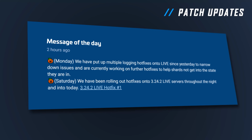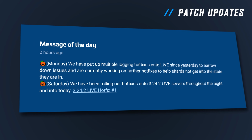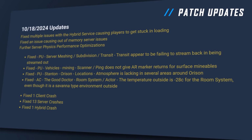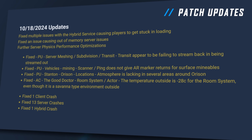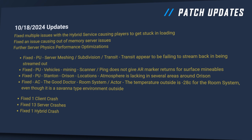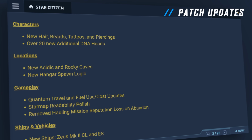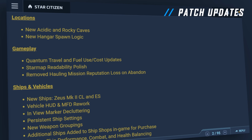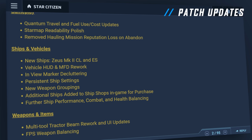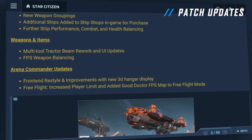Thursday, 3.24.2 went live before it was ever ready, that's for sure. They had to hotfix it on Friday and announced today on Monday, when I'm recording this, that there are more hotfixes coming because it's still broken. And I will just list the changes in the patch on the screen from the notes as we've discussed, the live notes all through the last week or so. So you should know what's there, MFDs, that kind of stuff.